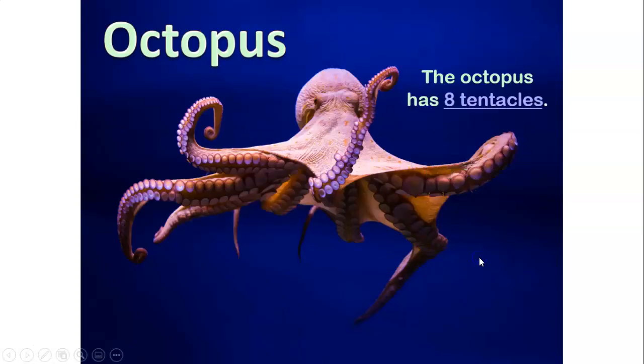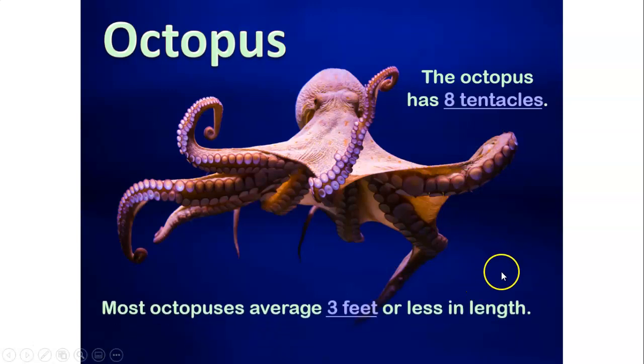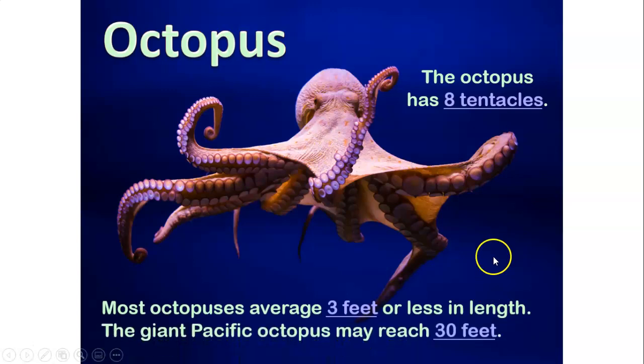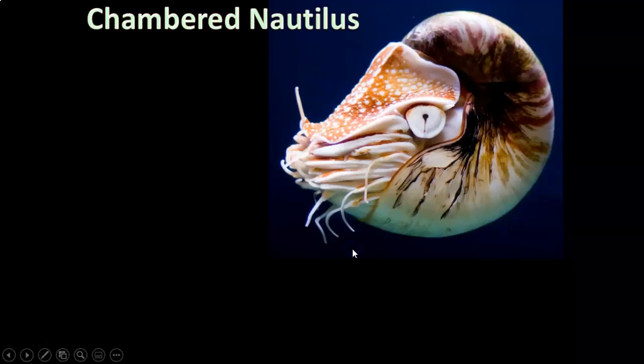Now the octopus, the coolest animal on our planet, has 8 tentacles, and most of these guys average 3 feet in length or less. The biggest one is the giant Pacific octopus, so you can see that up off the coast of Washington and Oregon, and also in Alaska. They can reach 30 feet, which is huge.